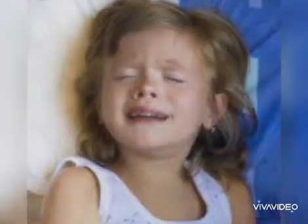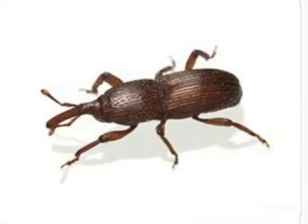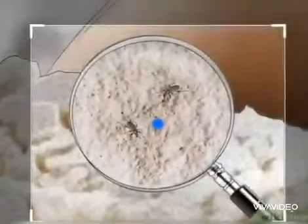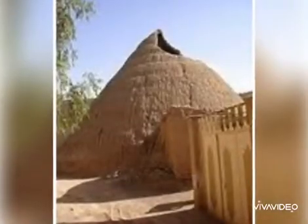Apart from that, there are some insects which are harmful to us as they spoil our things, like termites eat paper and wooden articles. Similarly, weevils eat our grains which we store in the kitchen. They can also cause losses to our granaries. Do you know what a granary is? A granary is a place where grains are stored.